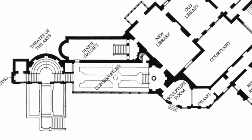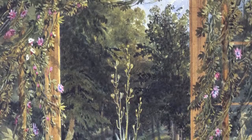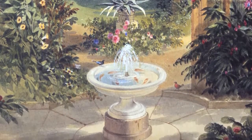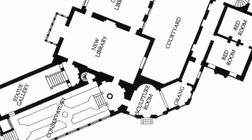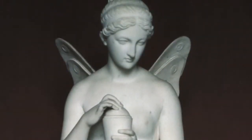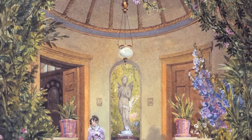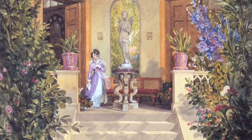Connecting the Theatre of the Arts with the rest of the house, the conservatory was filled with the sights and smells of exotic plants and murmuring water. This view looks out towards the American aloe plant that was centered in front of the conservatory's exterior doors with the space's fountain in the foreground. The conservatory terminated in a domed apse that linked the space with the main part of the house. Here, Hope gave Bertel Thorvaldsen's Psyche an important place in a central niche. The sculpture complemented the idea that Hope's new wing, with spaces devoted to nature and art, was a place for reflection and contemplation.